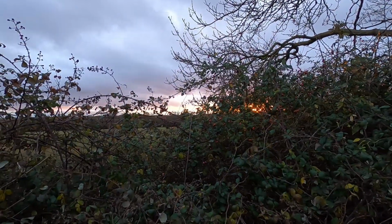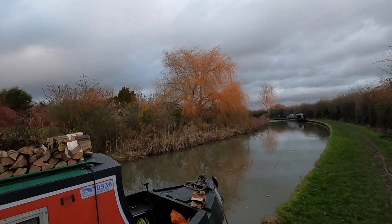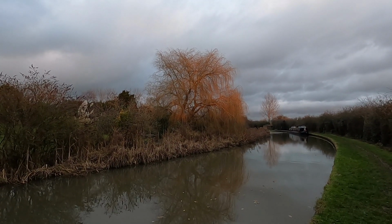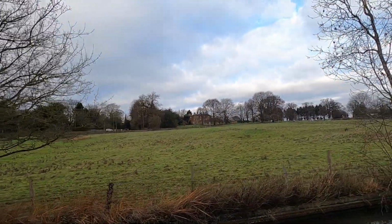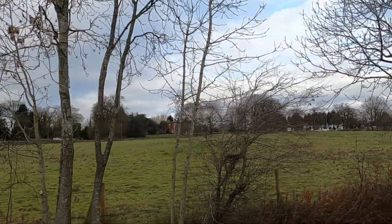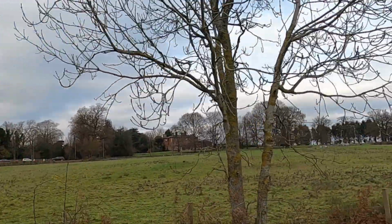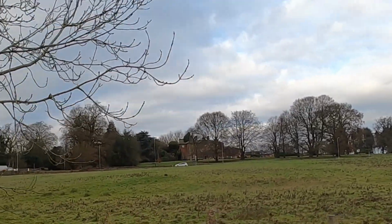Well, I've reached Anstey, and this is where I'm moored right now. Look at the view across the trees, look at the sunset, isn't it gorgeous? And the way the sun is shining in the weeping willow on the bank opposite. Well, as we leave Anstey and we look up across the fields here, we can see Anstey Hall there now through the trees. Anstey Hall today is a 4-star luxury hotel, so I guess you can come and stay here if you've got the money. And I believe it is called McDonald Anstey Hotel today.